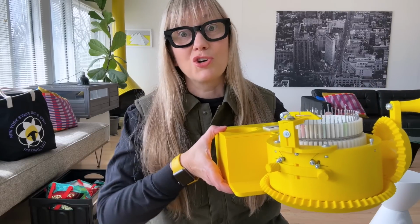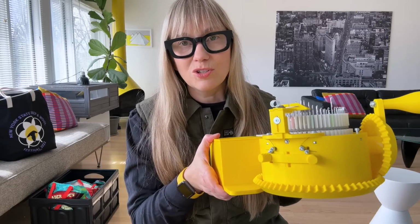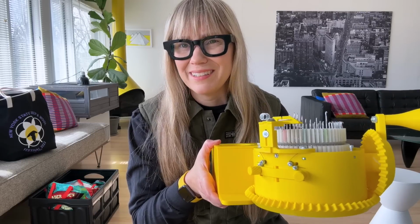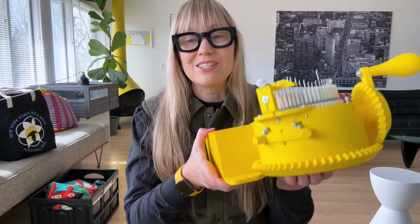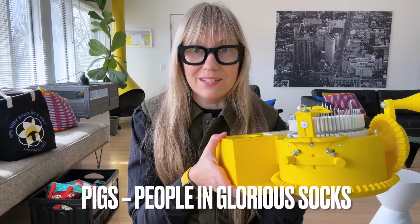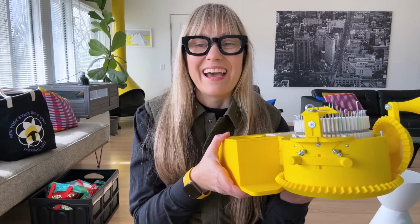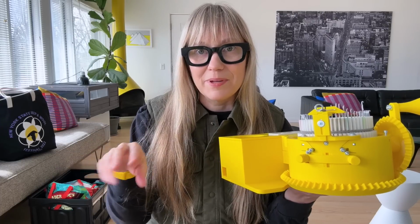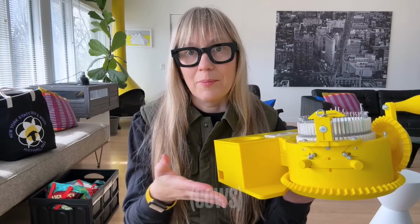I don't know yet. But the biggest thing I'm preparing for is a sock knitting machine crank-in. This is my third annual one. I think maybe it's my fourth. I think it's my third. I'm not sure. It's called PIGS. PIGS stands for People in Glorious Socks. And there's another one called Lambs in Minnesota. It's kind of a Midwest thing. There's maybe a third animal, some other name. I can't remember all of them. Anyway, I'm going to PIGS.